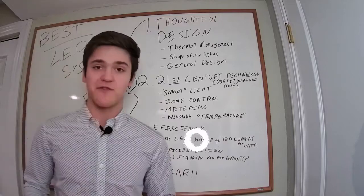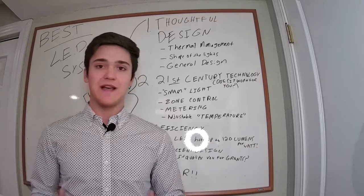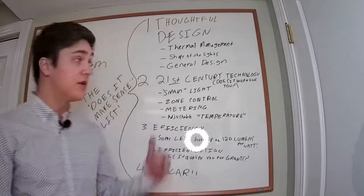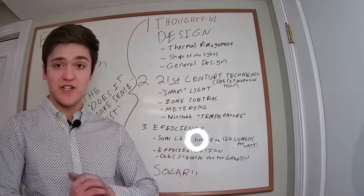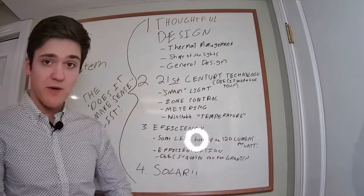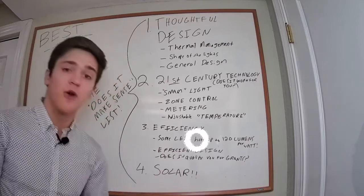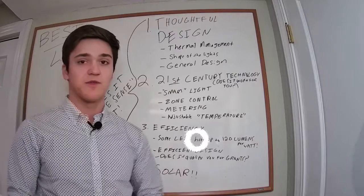So let's start by framing the categories that we're going to be using in order to determine what is the best lighting system for LED. So number one, we've got thoughtful design. Number two, we've got 21st century technology, and here I wrote, does it work for you? And we'll come back to that. Number three, we've got efficiency, and then at the bottom here, we've got solar in all caps because everybody knows that the world is moving towards renewable energy.